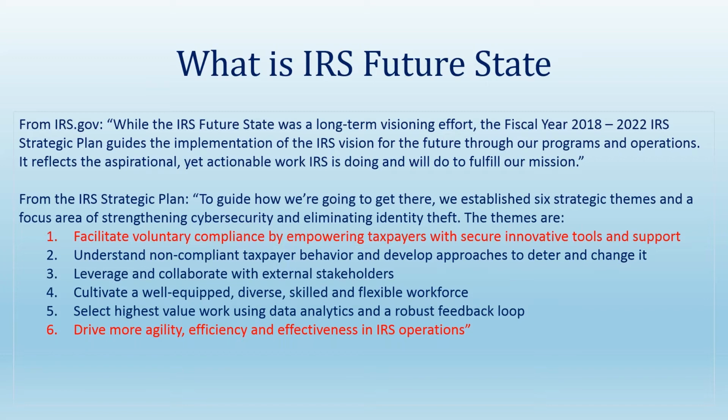The themes are: facilitate voluntary compliance by empowering taxpayers with secure, innovative tools and support. Well, if only 28% of the people can validate themselves, that one is failing miserably, okay? Number 2, understand non-compliant taxpayer behavior and develop approaches to deter and change it. Number 3, leverage and collaborate with external stakeholders. Hey, that's us. That's tax professionals.